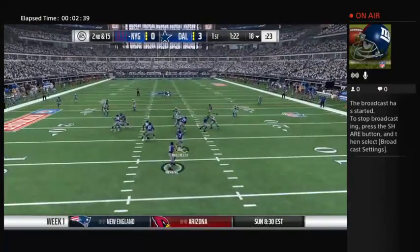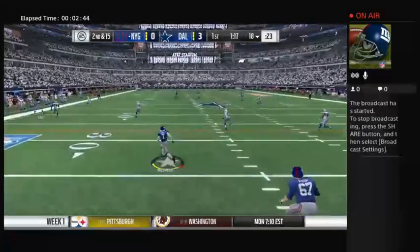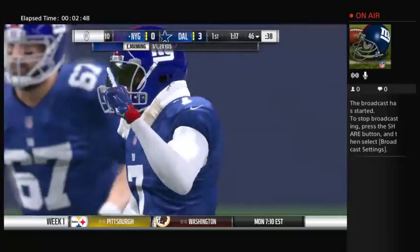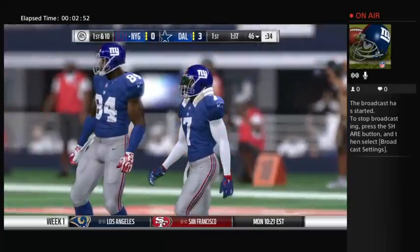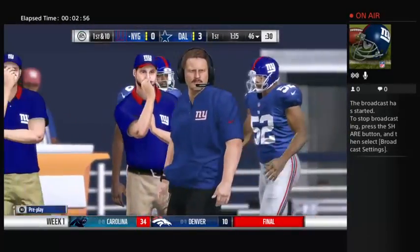Now a play fake. Manning. Deep drop. Caught. It's Cruz left side. A really good pickup of 28 yards. And they talked about how important the passing game was going to be against that defensive look. Good job there going to the air for the first down.